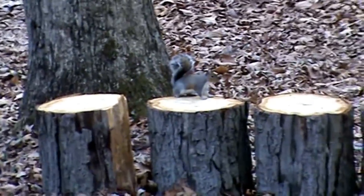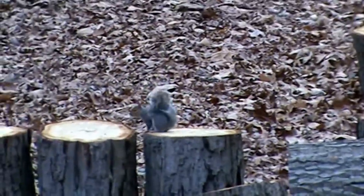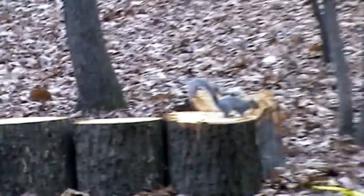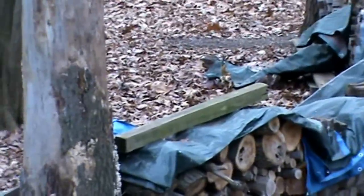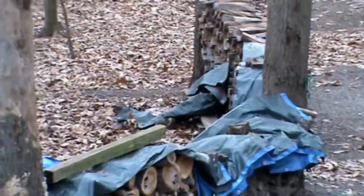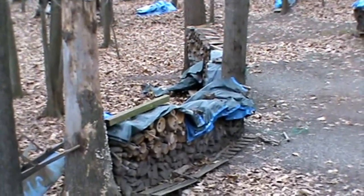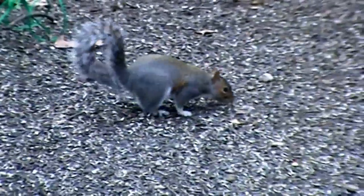Okay, now he's coming across behind the wood. Oh, he's on the log. I see him. Take him. Careful. I got him. I'm on him. Let him do his thing.